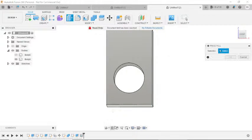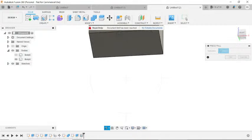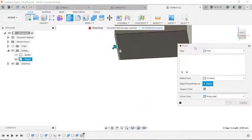Do that, and then we can round these corners over, because obviously square corners might possibly catch. So we now need to extrude these corners.